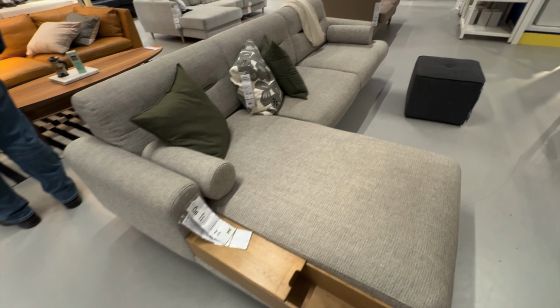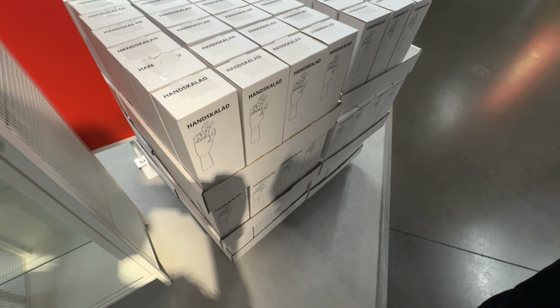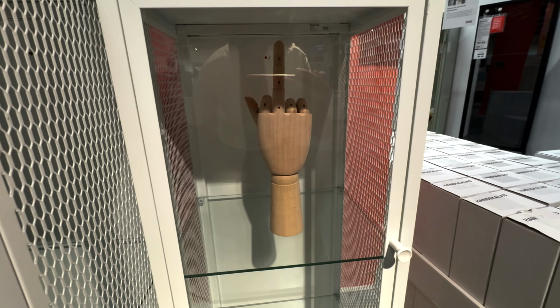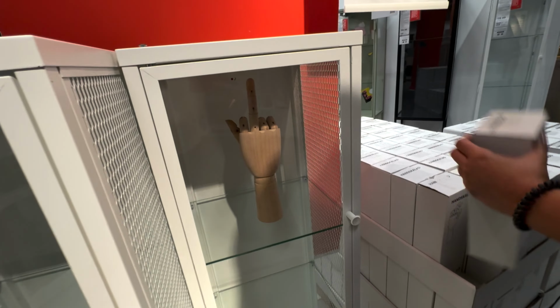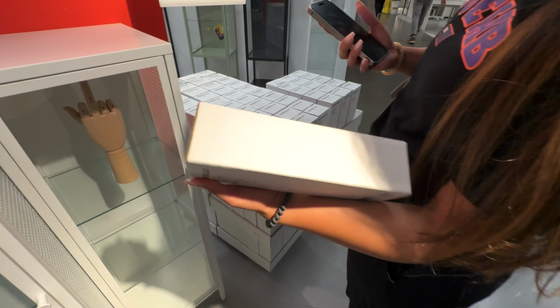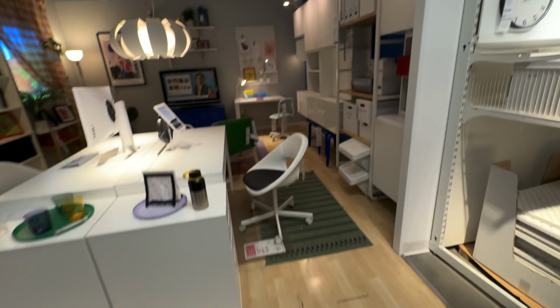What is the one that you liked all the way in the back? I like this one. Oh. What is that? Handstand. Yo. That's what it says, a handstand. I know, but look. Yeah. That'd be fire. Oh, look, China cabinets. Bigger ones. These are small. Yeah. This is pretty nice.